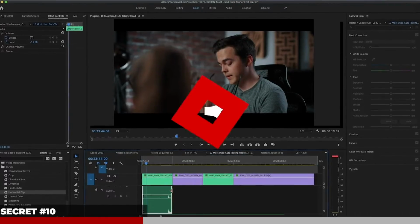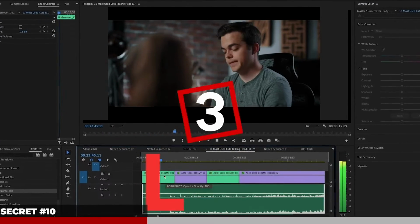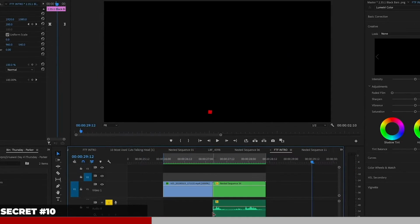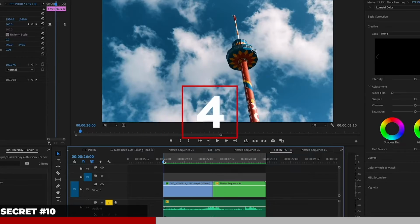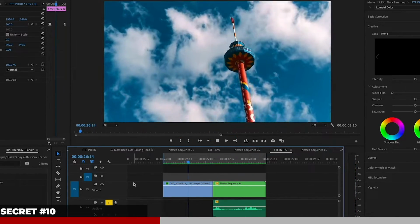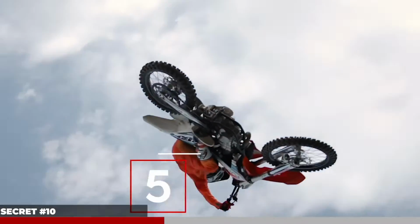Cut number 3 is the L cut, which basically means you have the audio from clip 1 carrying over into clip 2, which is commonly used in dialogue scenes. Cut number 4 is the opposite of the L cut, it's the J cut. Same thing, using the audio from clip 2, cuts back into clip 1 to help ease your audience into the next clip.